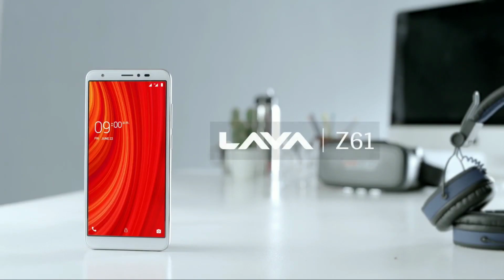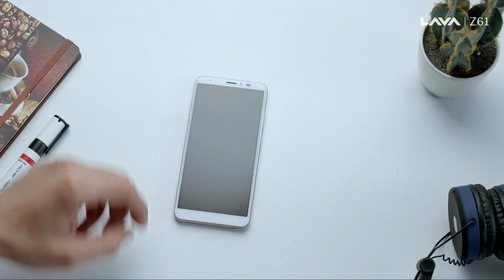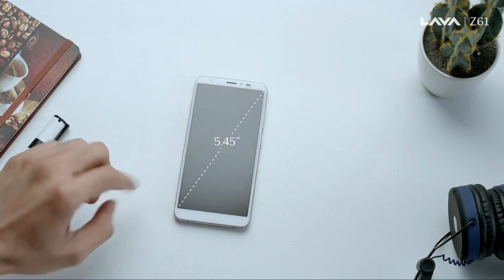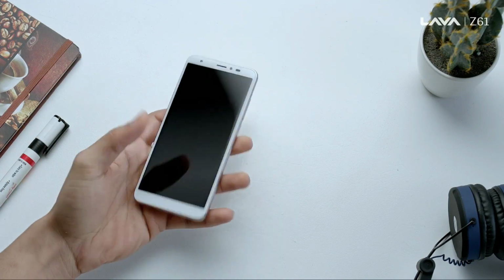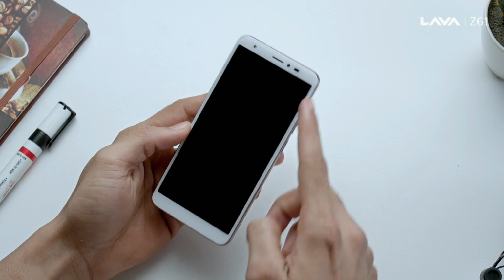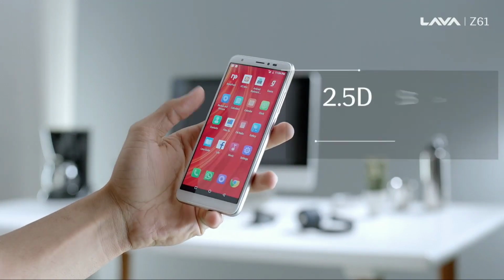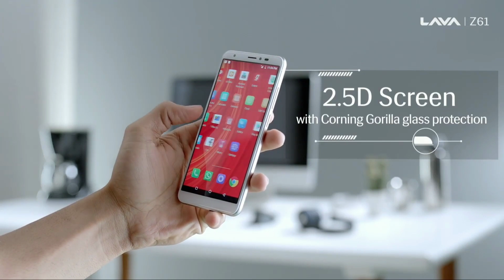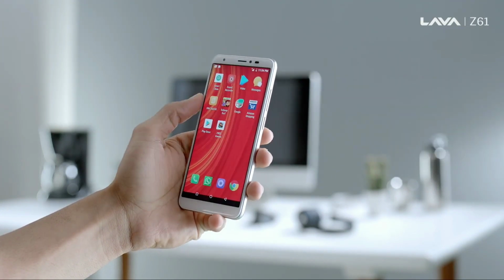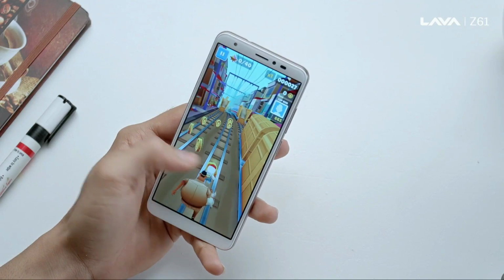The new Lava Z61. It's a beautiful device indeed. The Z61 has a big 5.45-inch screen, but still feels very comfortable in hand due to the 18:9 display ratio. The 2.5D curved screen comes with Corning Gorilla Glass protection. It has 5-point touch, which enhances the touch experience, especially while playing games.